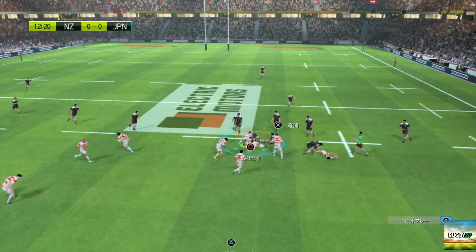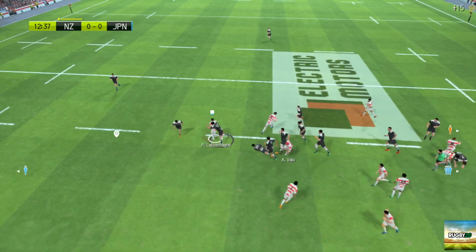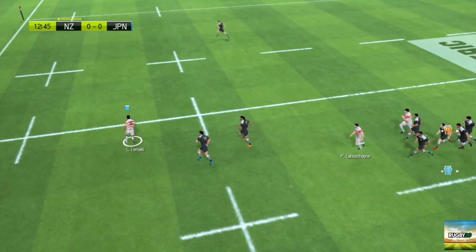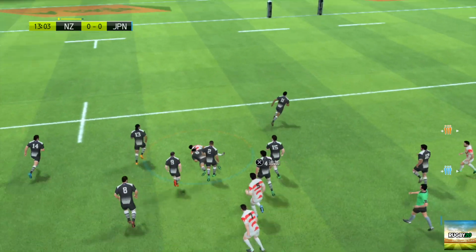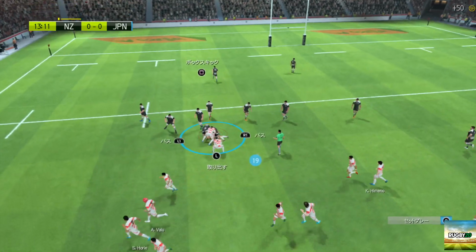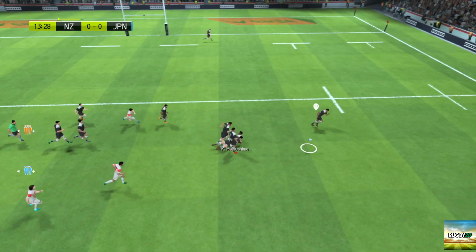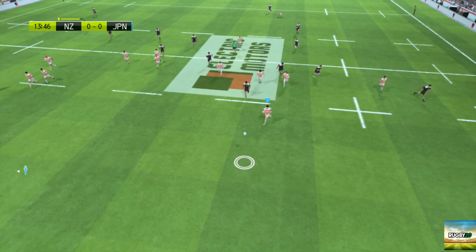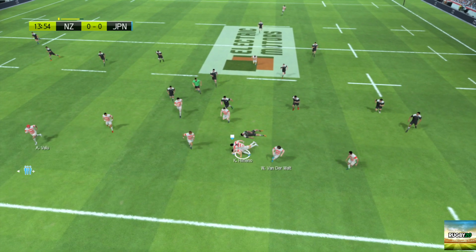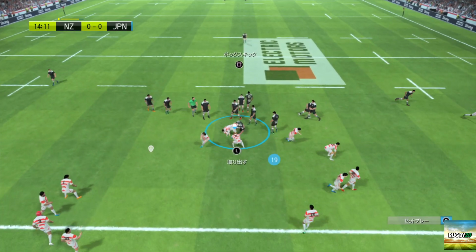The referee says that's a ruck. They've got space out wide. There's not a great deal of support there. They're moving the ball well. They really shouldn't have tried that pass. So safe under the high ball. That looks like it'll be a ruck. Japan will keep the ball.